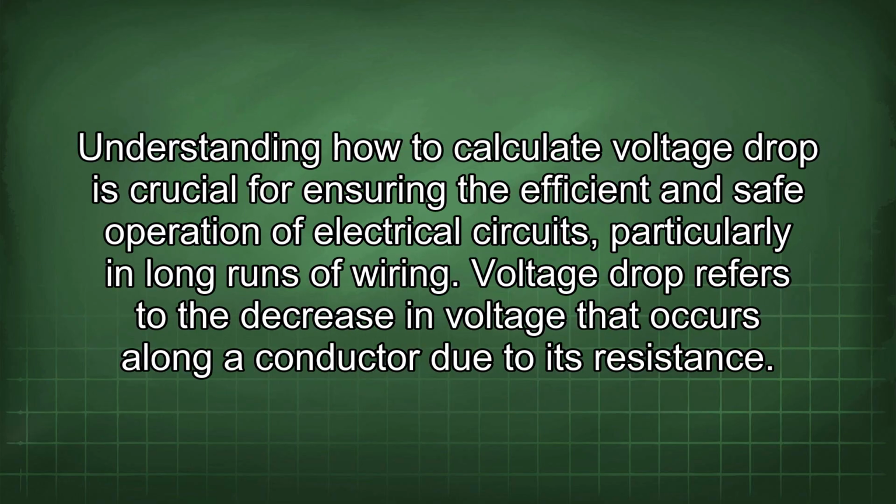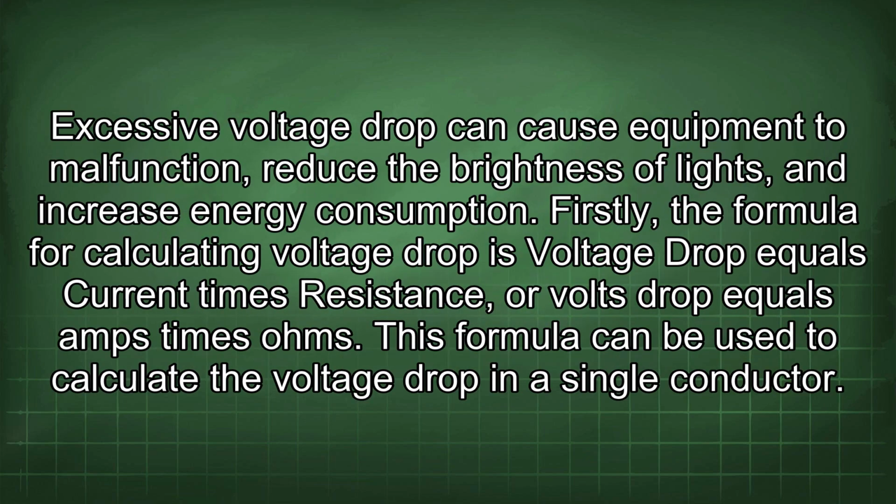Understanding how to calculate voltage drop is crucial for ensuring the efficient and safe operation of electrical circuits, particularly in long runs of wiring. Voltage drop refers to the decrease in voltage that occurs along a conductor due to its resistance. Excessive voltage drop can cause equipment to malfunction, reduce the brightness of lights, and increase energy consumption.